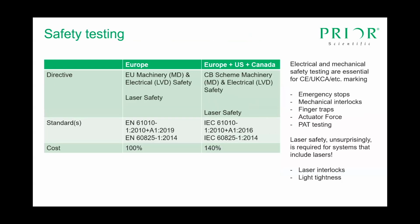In a similar sort of way, as I said, you'll need CE marking really to sell into Europe. There are different standards. There are European standards and international standards for safety compliance. And you need to be aware of them right at the front end of your development cycle to make sure that when you have realized your product, you can actually sell it into the markets that you need to. And then there's the added bonus of laser safety, which is a whole different set of requirements.